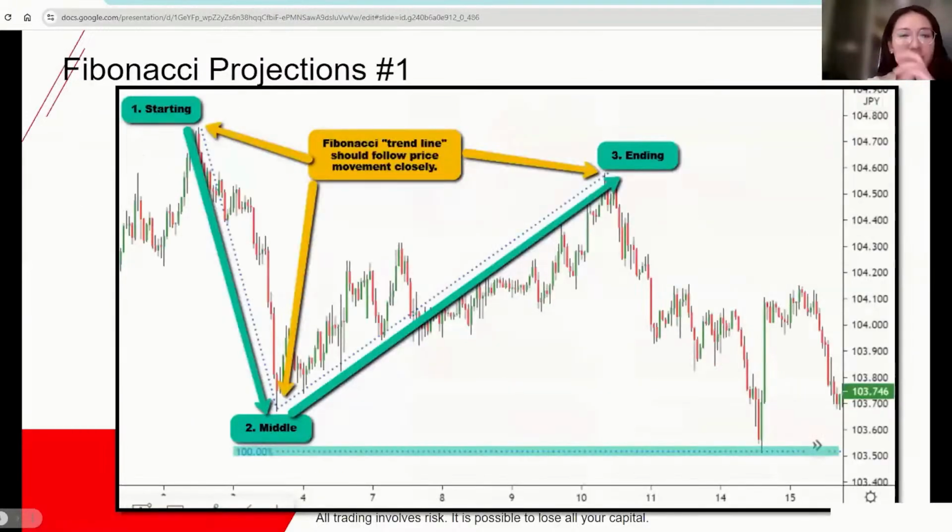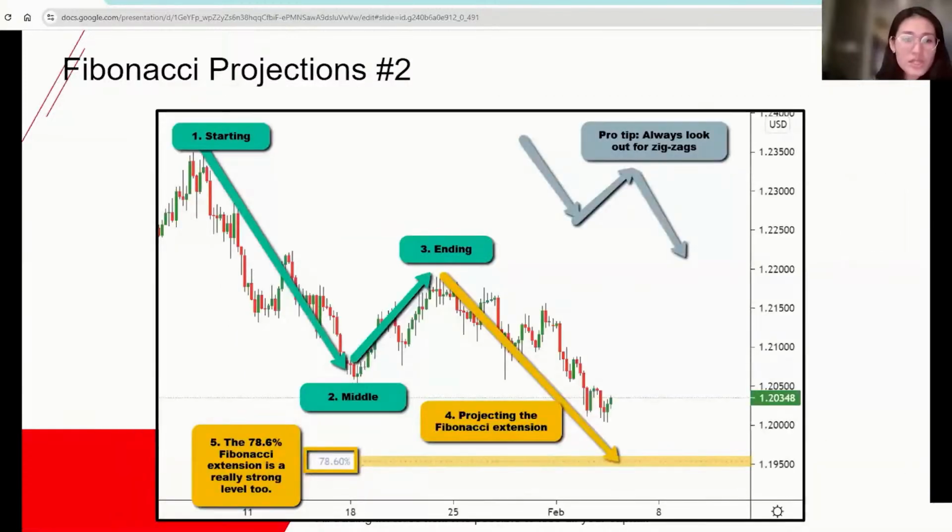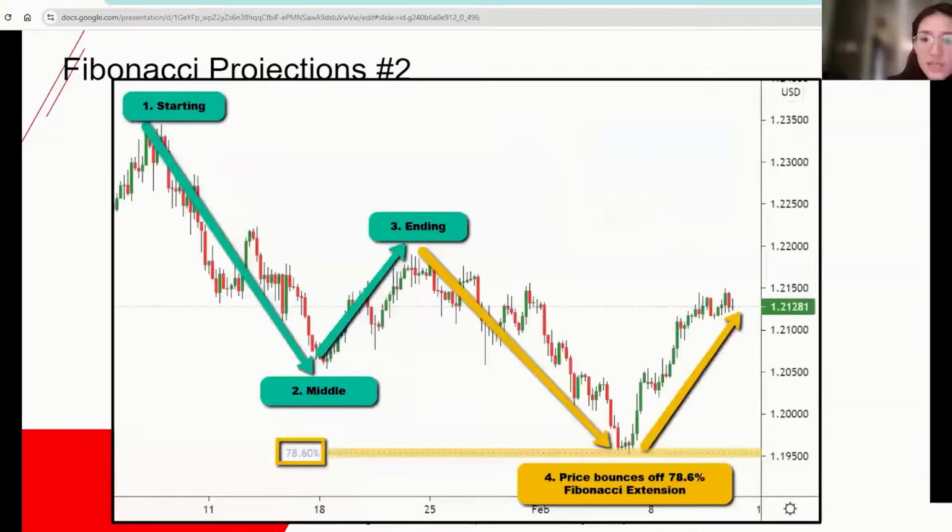Okay, if we look at another example of this, you can see really clearly the starting, middle, and ending points follow the swing highs and lows of price. And price has bounced off of that 100% very nicely over here. So here's an example with a very obvious zigzag or lightning bolt shape. Here you want to take note of the Fibonacci trend line that follows the market structure really closely to project the price to reach your 78.6% Fibonacci projection level. Okay, so let's see how this plays out. So you can see price has reversed off the 78.6% Fibonacci projection according to our previous analysis.